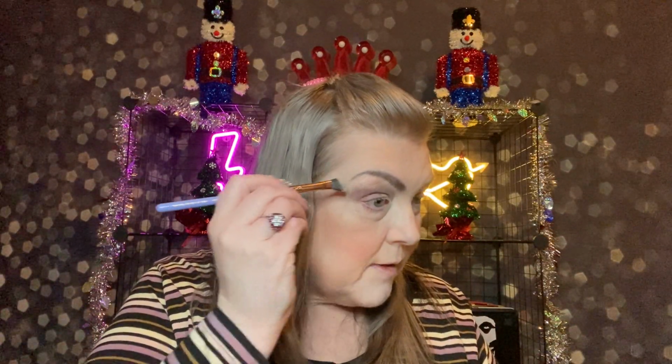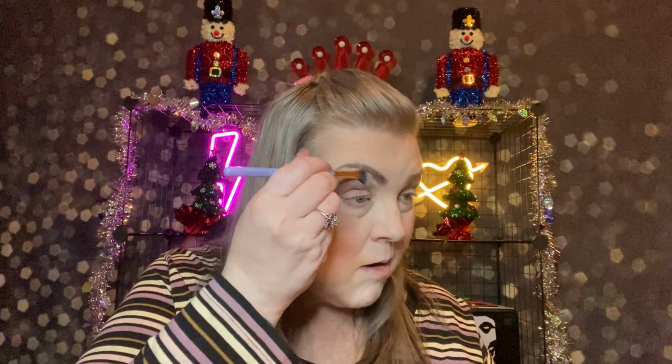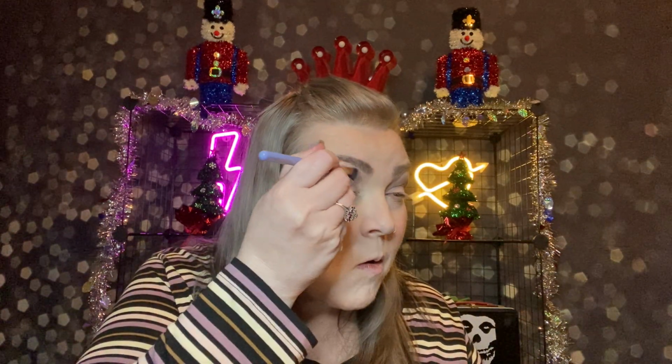So I'm going to go under the brow with this beautiful light shimmery color. Now this has got a pink shift to it. So beautiful.